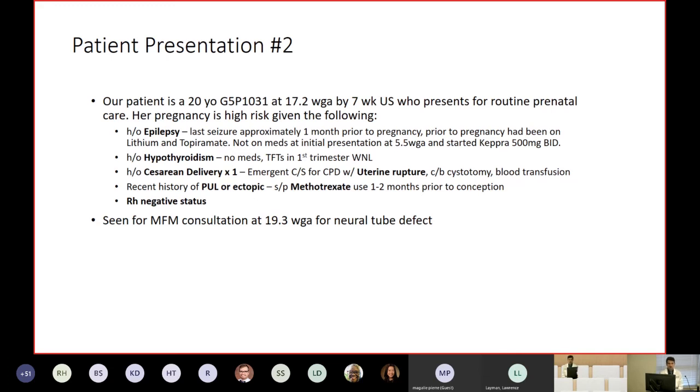And prior to that, she had been on lithium and topiramate. At her initial presentation at 5 weeks gestation, she was not on any medications. At that time, she was started on Keppra 500 milligrams BID. She has a history of hypothyroidism, although she's not on any medications. And at presentation, when we obtained thyroid function tests, they were within normal limits.